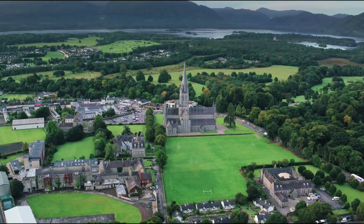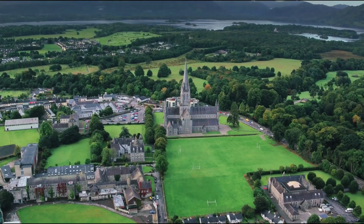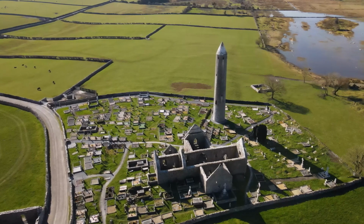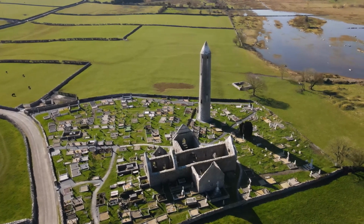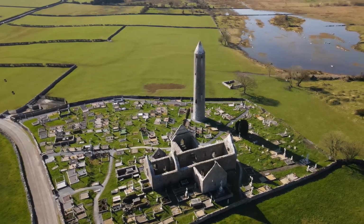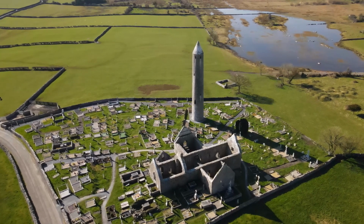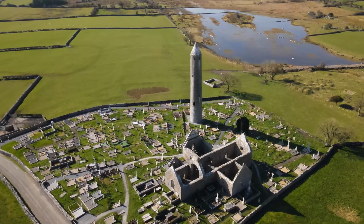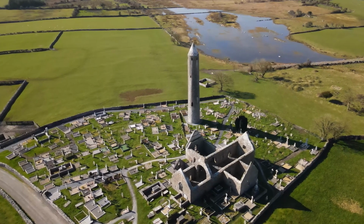The downside is that Dublin is by far the most expensive place to live in Ireland. A one-bedroom apartment in Dublin city centre can cost €2,500 or more per month, which is substantially higher than other areas. If you want urban amenities and don't mind paying premium prices, Dublin might be for you.